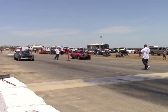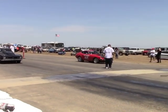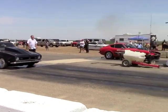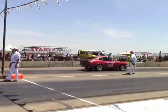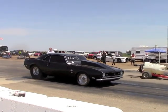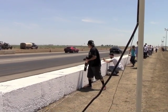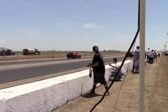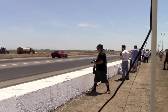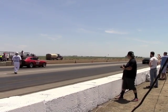Over in the sour lane, Azevedo in the Camaro. In the '67 Camaro, no side wings. '68, no side wings. We got rid of that in '68, they were there in '67.